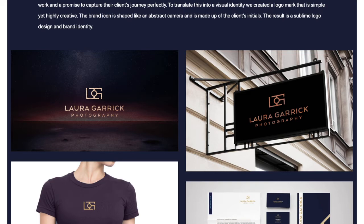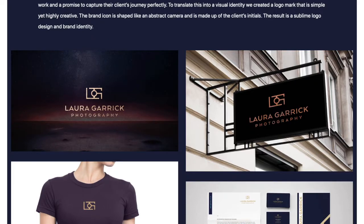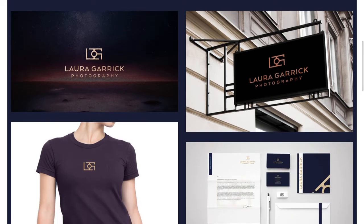Usually when you create designs with acronyms, they tend to look a little odd because you're trying to force letters into a shape. They may look clever, but there would be a kind of discomfort. But with this design, LGP, they fit perfectly together, creating the shape of a camera. And of course, it's beautiful modern typography that brings the whole thing together. We're trying to bring in luxury and elegance.